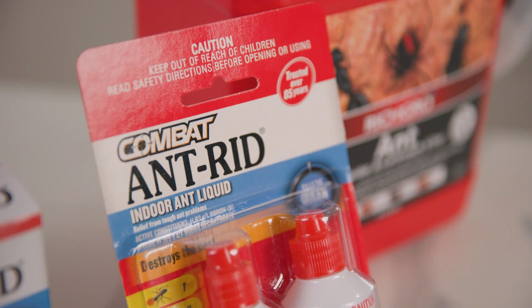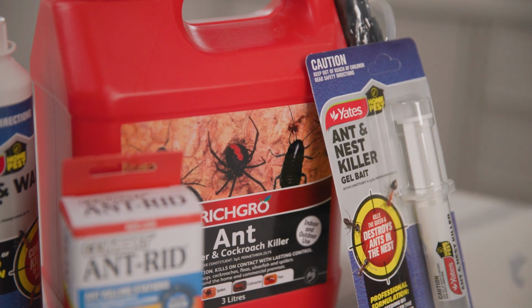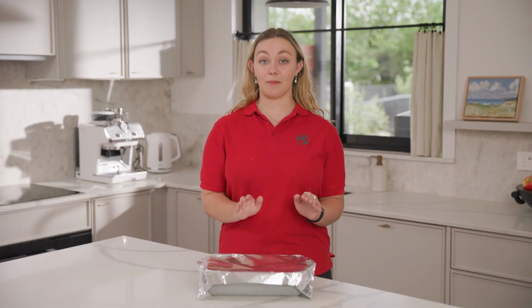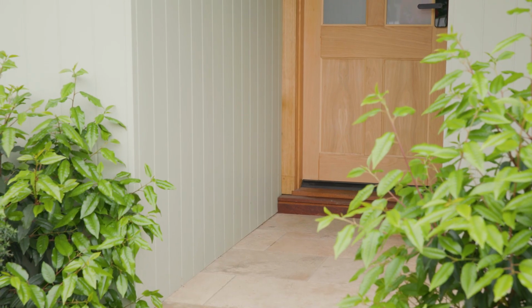Let's get into it. First off, ants are more than just a nuisance. They can contaminate food and become a persistent problem if not dealt with properly. The key is to understand why they come into your home and how to effectively target them.